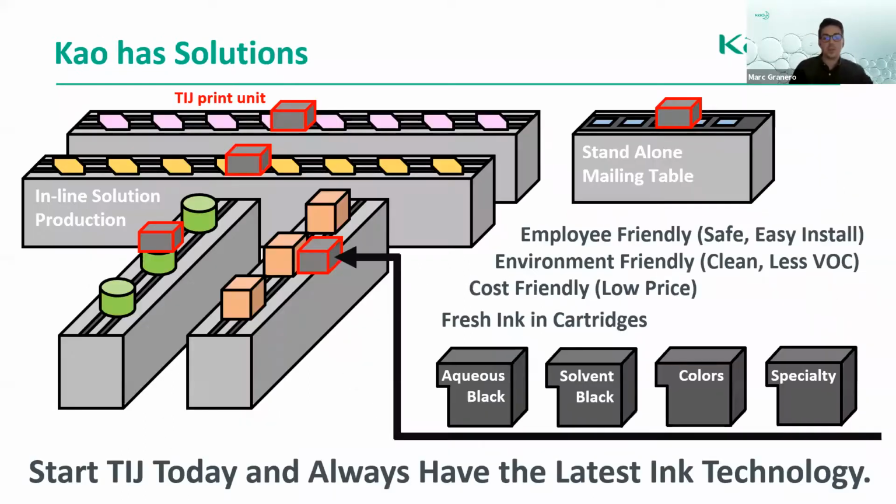So what we offer to these production managers is what you can see in this slide. We bet on the TIJ technology. TIJ offers a very compact printer that's very easy to install whenever you would like to. It is environmentally friendly, because whenever you compare it to other technologies such as CIJ, for example, we are reducing the VOCs, and it is also cost friendly because of the low cost of the equipment.